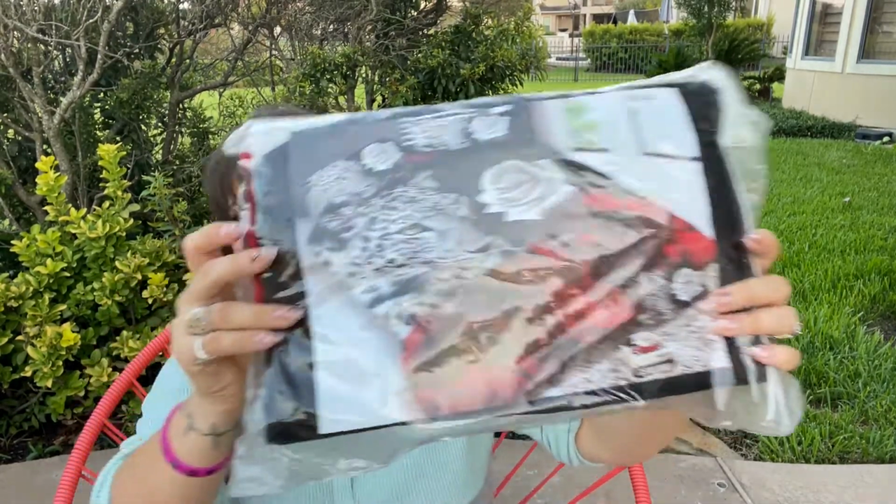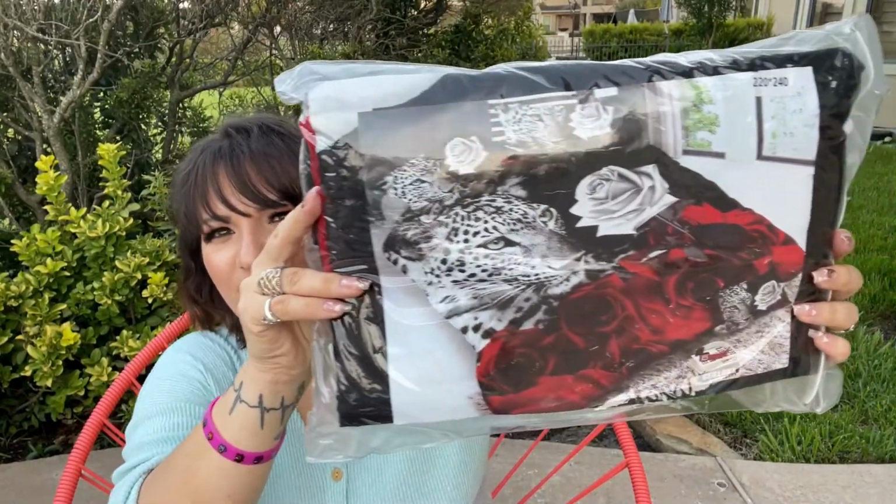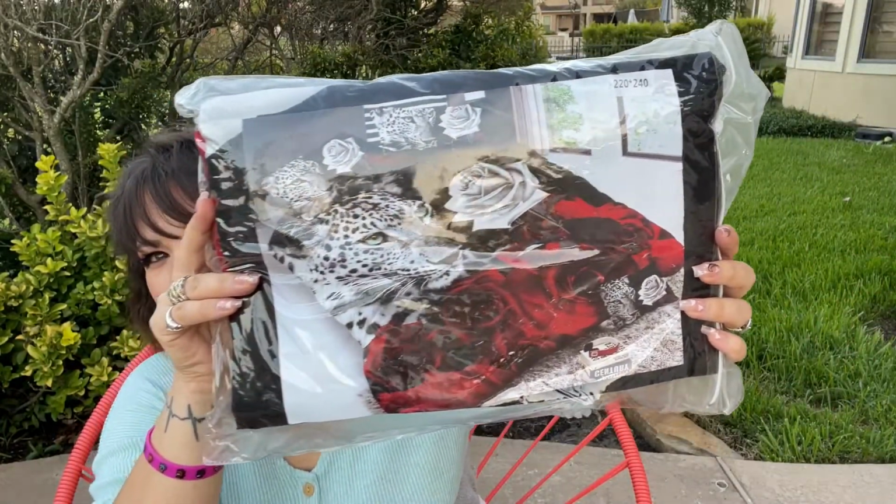Like I said, I have 5 items for you today. The first item that I have for you today is this bed set right here. This one says 220 by 240. Now, for those of you that shop on Wish, y'all know that their sizes run wild. Sometimes king runs queen, sometimes queen runs king. It's just crazy. Anyways, this comes with 2 pillowcases and a duvet cover.